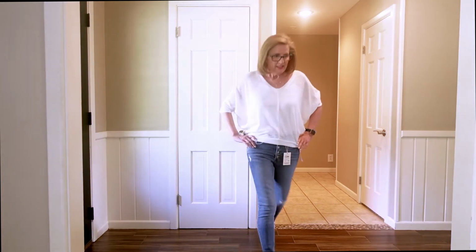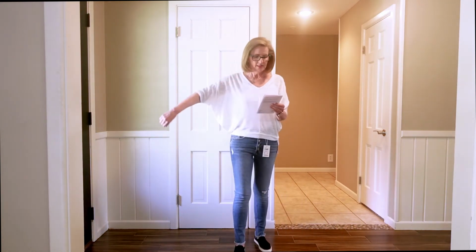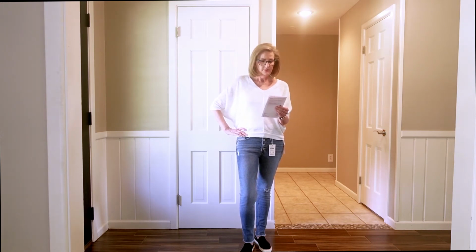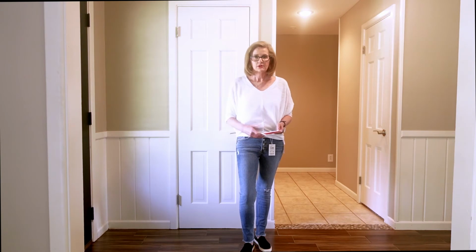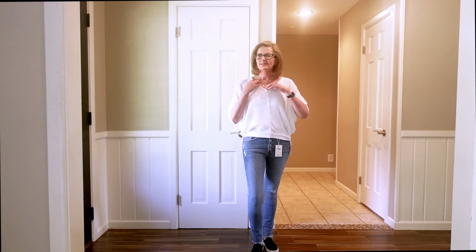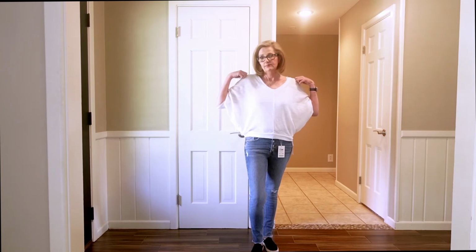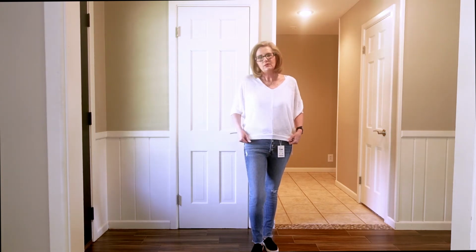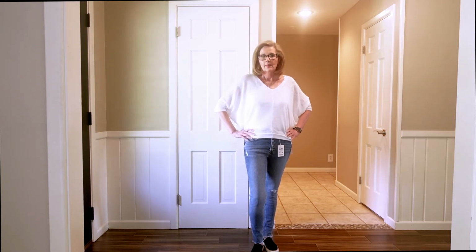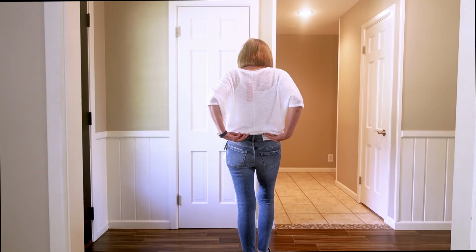Okay, this top is the 3/4 dolman sleeve slub sweater knit top in white, size 2 to 4, and I requested it. It is $44. This is super sheer, and so I did put a little cami under it. It's not the right cami, it's my Time and True, just so I could show this to you. It's just not right on me. I can't tell you why, but I don't like it.